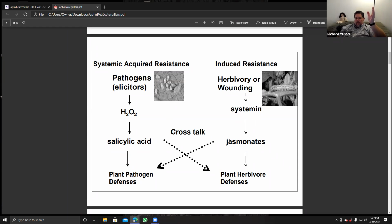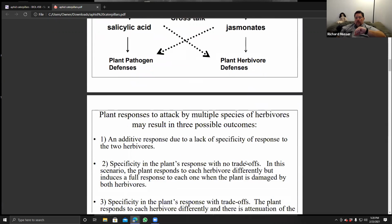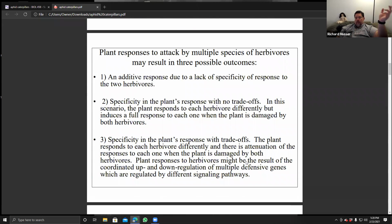Obviously if there's crosstalk and there's potential to co-suppress each other, the hypothesis would be that they'd probably be lower, because salicylic acid would downregulate jasmonate, and then ultimately that would downregulate these protease inhibitors. But anyway, there's multiple outcomes, and so you should think about all the possible outcomes. You could call these hypotheses of sorts.